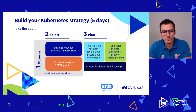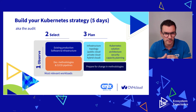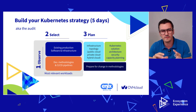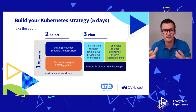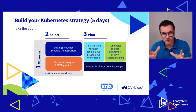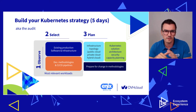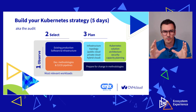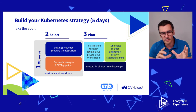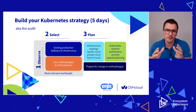So what we usually propose is to start with a simple audit, which could last 5 days. The idea is to review your existing production or infrastructure, your existing development teams, your methodologies, or any CI/CD in place. Observe this and select with you a subpart of this infrastructure and existing development setup. So we will take the most relevant workloads, the one that you are interested in, and then within this scope, we're going to plan together a bunch of stuff.